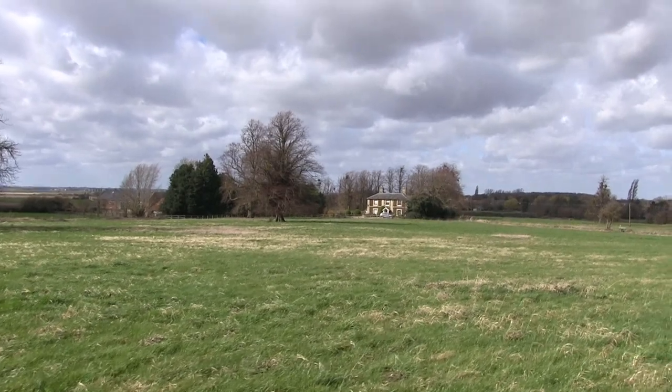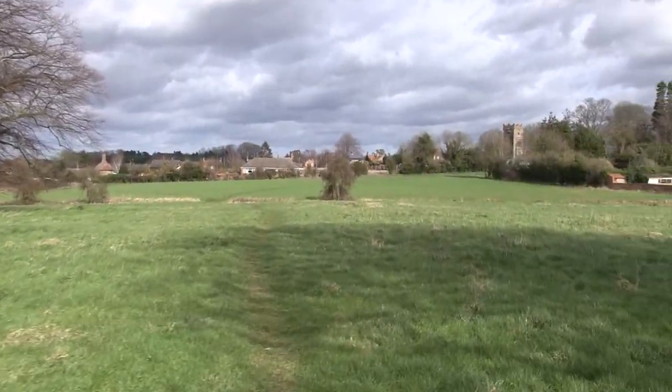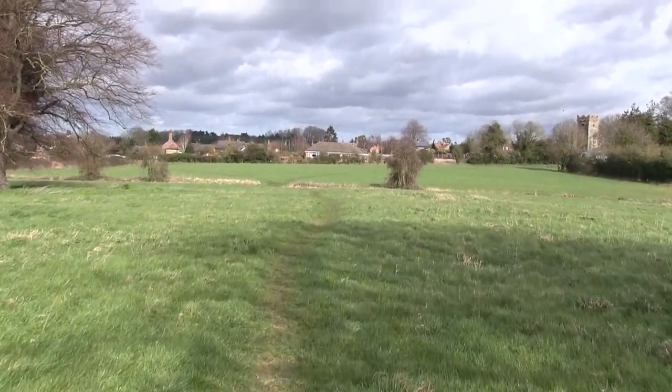Nice house just there. Now why am I thinking of The Other Man Abone looking at that house? It's very similar. Grantley.